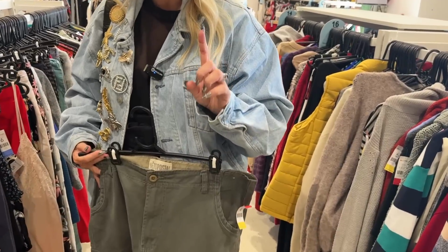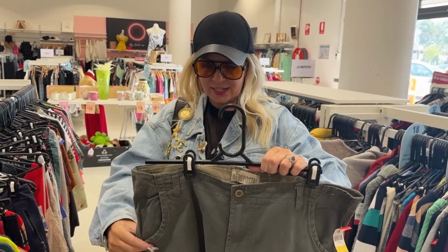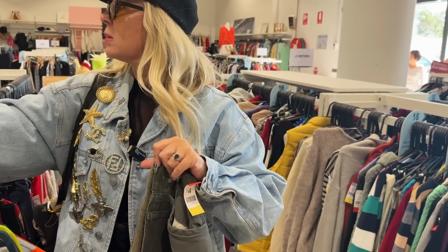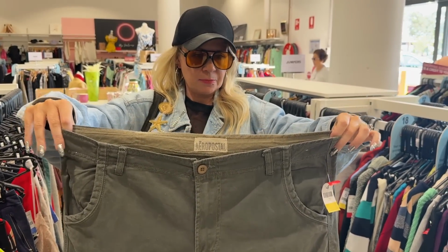See, this is why it's good. And it's not too wide on the hip as well. You can still wear it without having to belt it so much. See, this is why it's good to shop with someone who knows you and has that same kind of thrifty brain as you. I'll just put it around my neck and see. Yeah, they'll be a bit big, which we like.